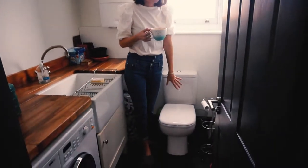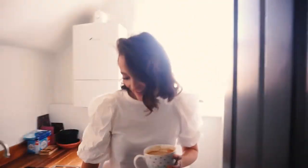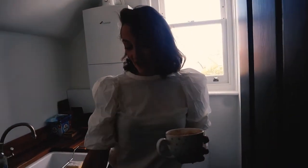And then last room in the house is the utility room. We also have a toilet in here, which is highly useful. This is a Miele. Is that how you say it? Miele? Miele. Apparently they are quite snazzy. We had one in the last place as well. What is it?